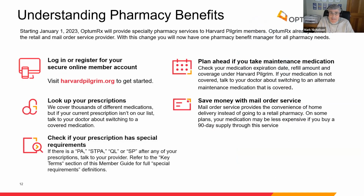And just a slide on understanding your pharmacy benefits. It's always good to register for an online member account. That enables you to look up your prescriptions, check if your prescription has any special requirements. You can check on your medication expiration dates and things like that. And you can save money through the mail order service. So generally speaking, you can buy a 90-day supply for the same cost as 60 days through the mail order program.